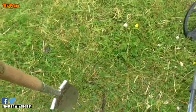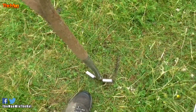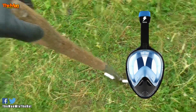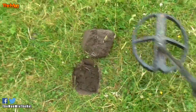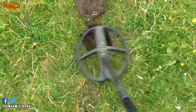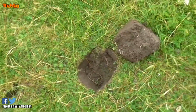There we go. I've got a new diving mask coming soon, all the way from the States. I forget what it's called now. I think it's called Snorkeling Warrior. Have any of you heard of that? It's about 55 quid, but it's supposed to be a good diving mask with a snorkel built in, and you can put a camera mount on it as well, so I might give that a go. It's more money I've got to spend.